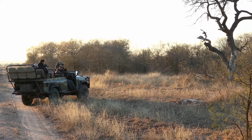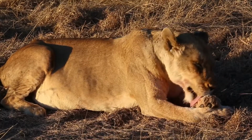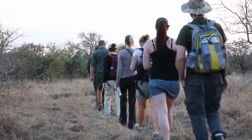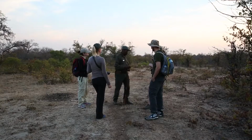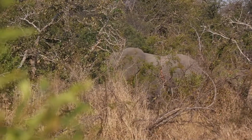Then we get back, have breakfast, and afterwards we offer an optional walk, for anybody who's up for it. The walk itself isn't as focused on the animals as the game drive. When we go on a walk, our aim is to get you closer to all the small stuff that you miss out on. In any case, it's optional, so a lot of people might elect just to do the vacation thing, relax, rest, have a dip in the pool, whatever they're up for.